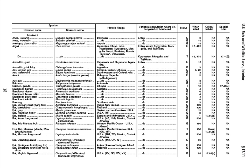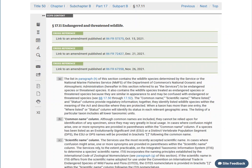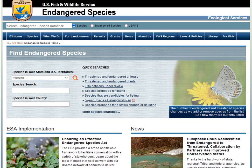The lists themselves are giant charts that include information about the animals, where they can be found, their habitat and status. Because animals can have their habitat changed or their status changed as threatened or endangered, this paper list is often very out of date. Even the electronic version of the CFR at ecfr.gov has trouble keeping current with all its amendments. The Fish and Wildlife Service keeps an electronic version of the endangered species list that you can search or browse.